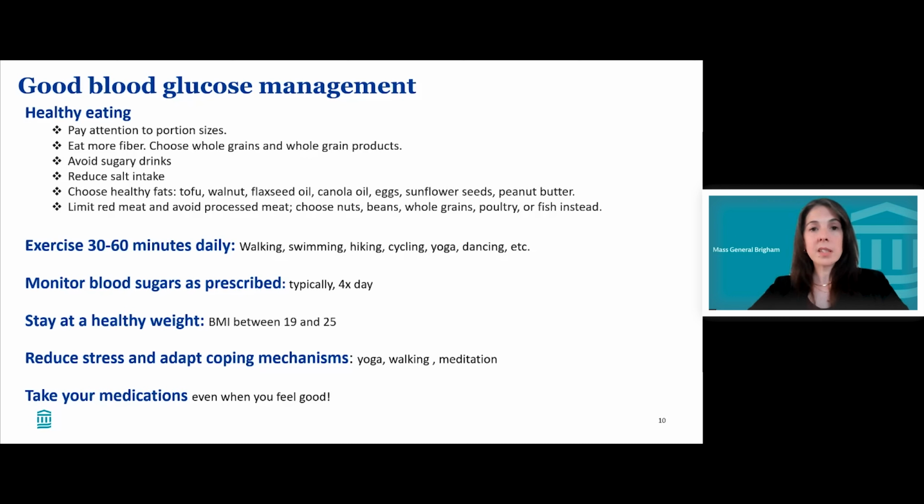Exercising 30 to 60 minutes a day by walking, swimming, hiking can also help control your blood sugars. Monitoring your blood sugars as prescribed, again, typically 4 times a day, before meals and at bedtime. Maintaining healthy weight, reducing stress, and adapting coping mechanisms to manage your stress, such as yoga, walking, or meditation, can also help manage your glucose. And taking your medications, even when you're feeling good.